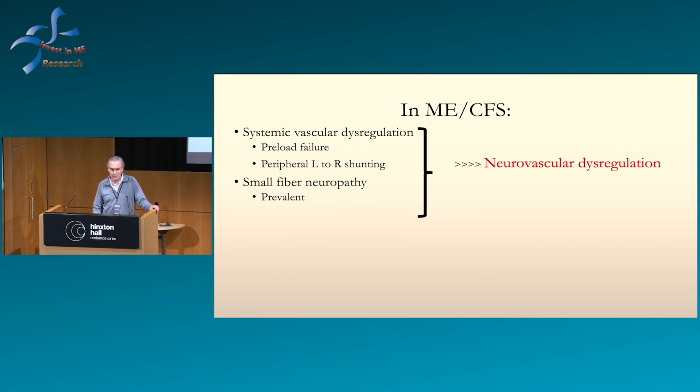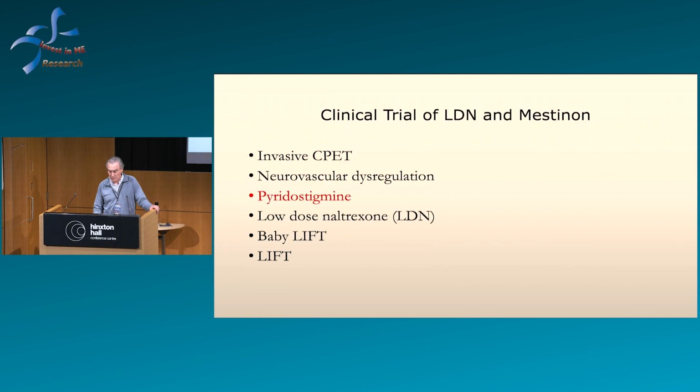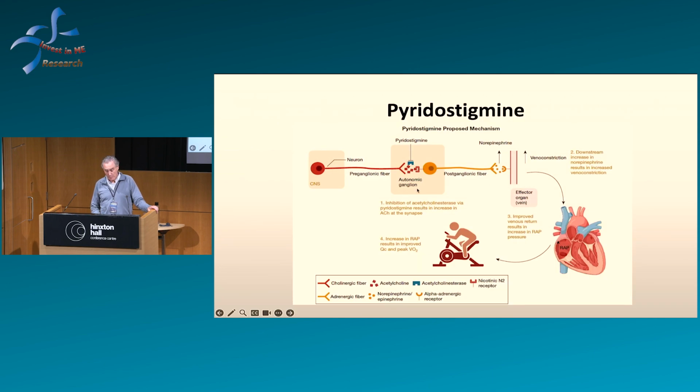So this has led us to what we think are biologically plausible treatments. The first one I wanted to tell you about is Mestinon, aka pyridostigmine. So this is FDA approved, and as Gunnar just told you, a repurposed drug. I think this is the direction to go in this field, not to wait for 10 years for a new drug. So pyridostigmine is known to act probably in a number of places, but at least in one important place with respect to vascular biology: the sympathetic ganglion, where there is a cholinergic step that then mediates a subsequent adrenergic step.